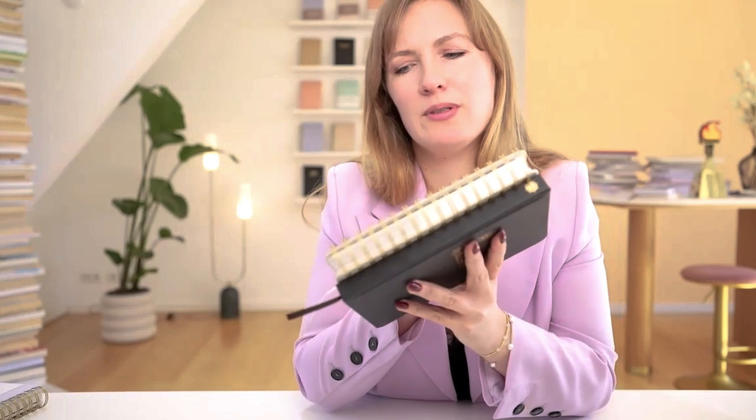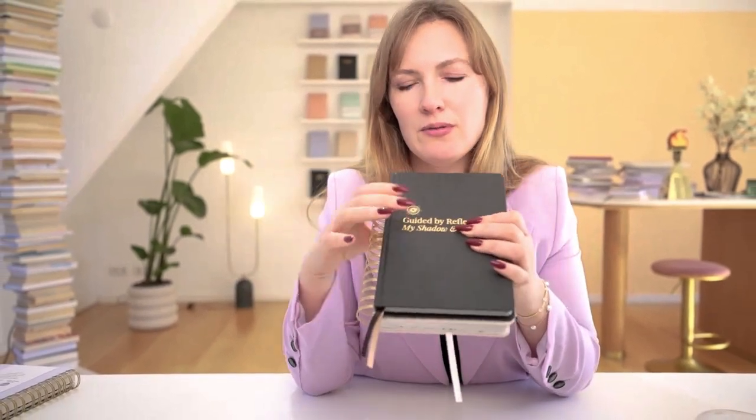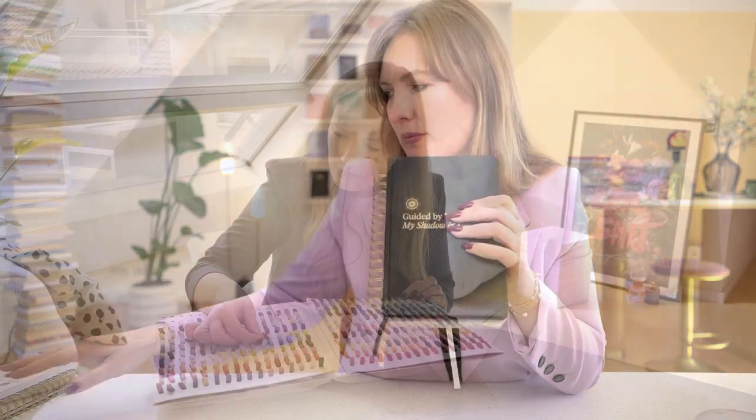I also want to have a lot more control over design. Like, I want to have a nice faux leather cover. I want to choose my binding. If I want to have spiral binding, I want to be able to do it. If I want to have nice ribbons, I want to be able to do it. If I want to have a nice gold stamp on my cover, I want to be able to do that.